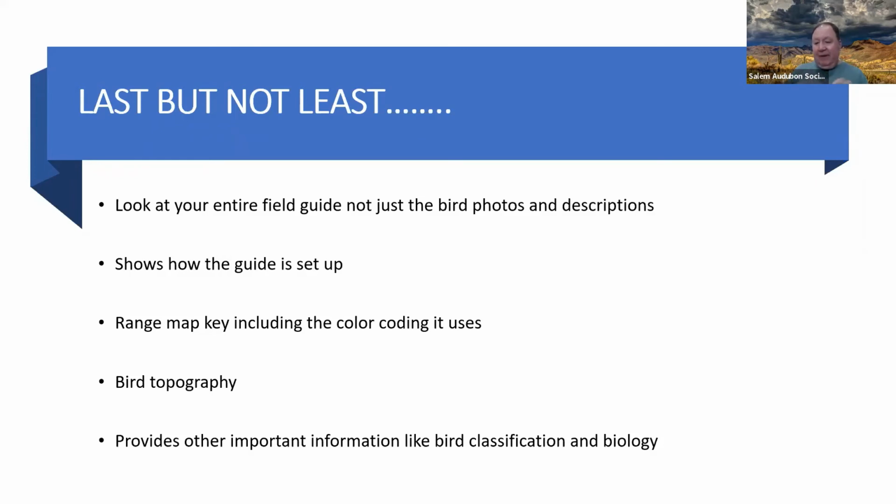In addition, some of these, for example the range maps, use different colors. Most of the time, summer is sort of a rusty color, red or something like that, where winter is blue and migration is usually yellow. But many times, some authors use different colors to describe the range maps. So it's important to look in the front of the book.